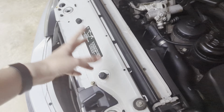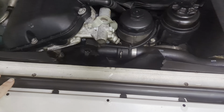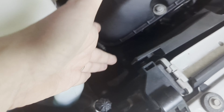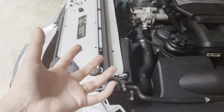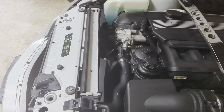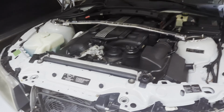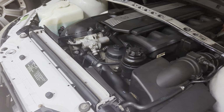If you don't spend a lot of time in your engine bay, you'll notice that the radiator BMW installed has a lot of plastic components on the radiator itself, instead of using a fully aluminum cast radiator. Basically, this plastic runs all the way down both sides of your radiator, and that's no good. All this stuff can fail. It's going to be a project. So I'm not going to be driving the Z3 for a little while. I'm going to have to order parts.